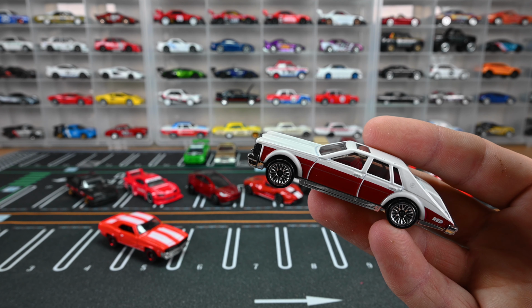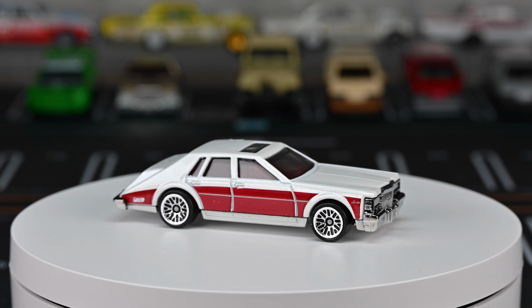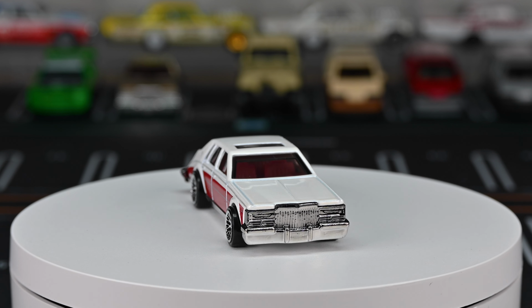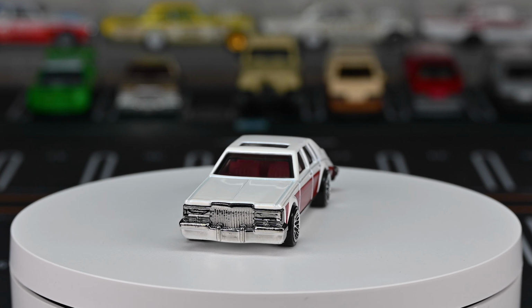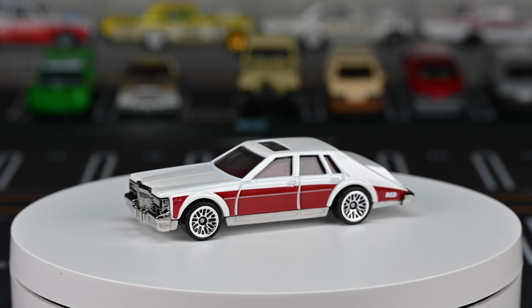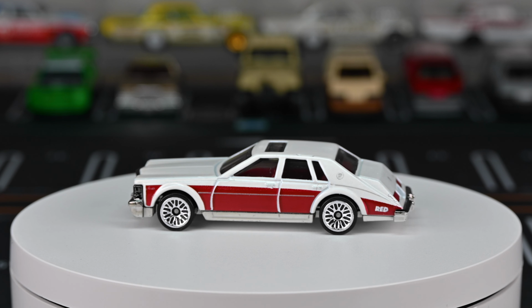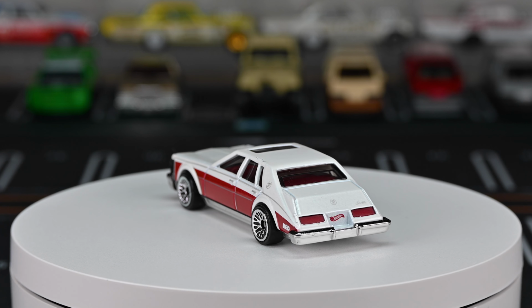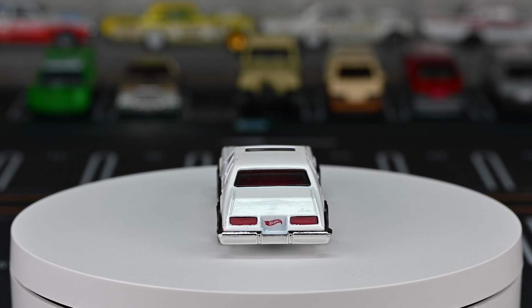Wow. And those chromed laced wheels look great. Chrome base, chrome back bumper, chrome front bumper. And if you're wondering where it says red, it's on that back rear fender. It's got the Caddy emblem on that rear trunk and also says Seville back there as well. It also says Caddy next to that back window on both sides of the car. It's got the Hot Wheels emblem on that rear plate.